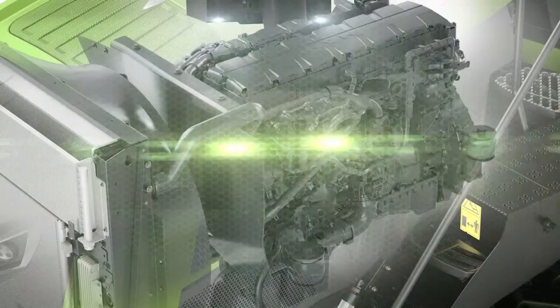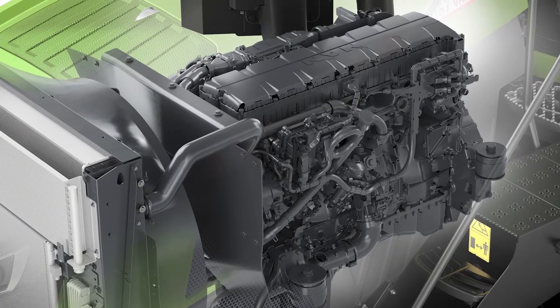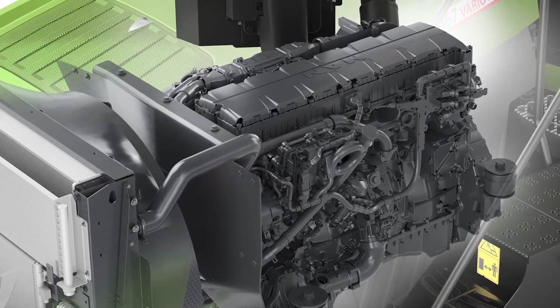The Fendt 1151, 1156, and 1162 Vario MT will be powered by a 6-cylinder, 15.2 liter MAN engine, and the 1167 is powered by a 16.2 liter MAN engine.